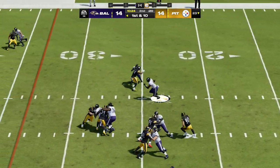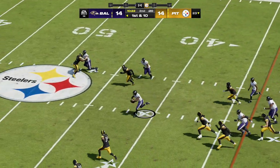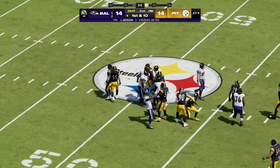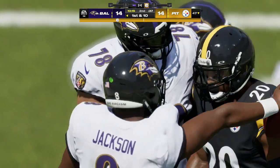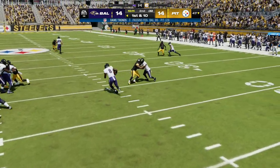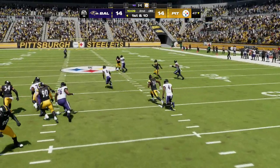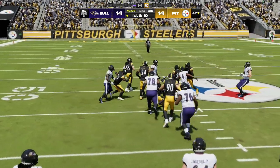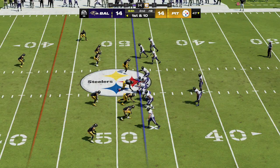And they'll run the option to start the drive. He is well upfield across the 45. That time they pick up 24 yards on the keeper. First down. It looked like almost a miscommunication defensively because once he decided to keep it, he had pretty smooth sailing. Yeah, it became a question of, wait a minute, who's got the quarterback?